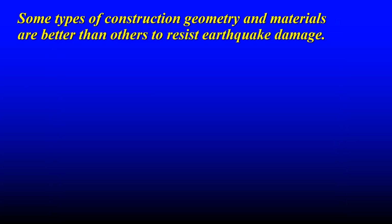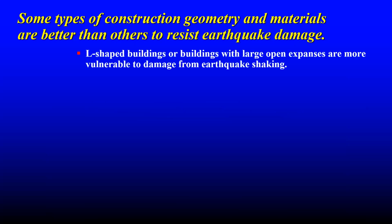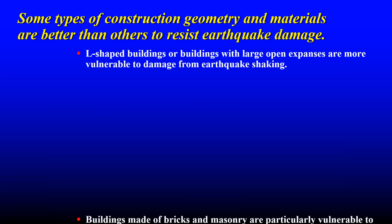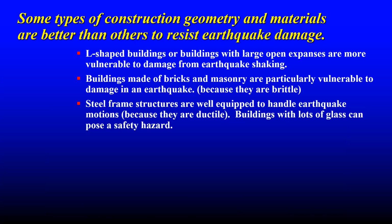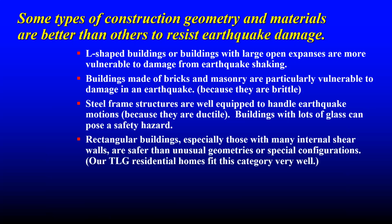The shape and material of the building are also key factors in determining earthquake resistance. Among those factors, L-shaped buildings or those with large open expanses are much more likely to see damage. Because bricks and unreinforced concrete are brittle, they are more likely to have damage in an earthquake. Because steel frame structures are ductile, they are less likely to have damage in an earthquake. Small, more rectangular buildings with plenty of internal walls are among the safest. Who would have thought that moving into a small apartment at the terraces would bring you to a safer place?